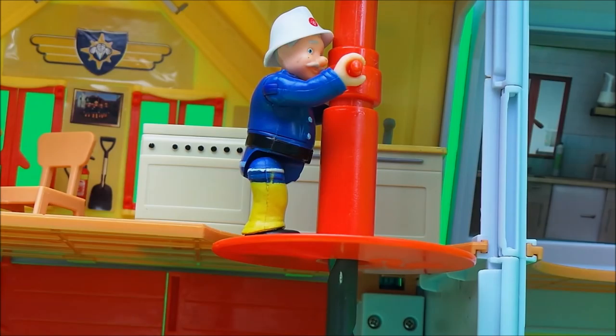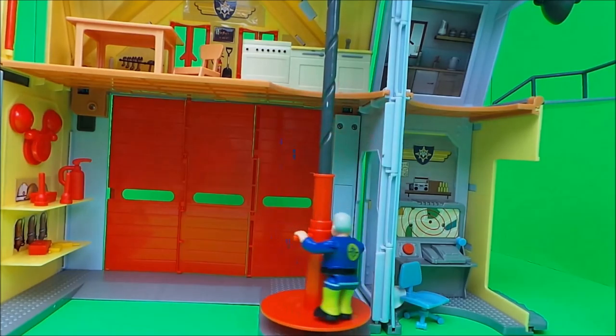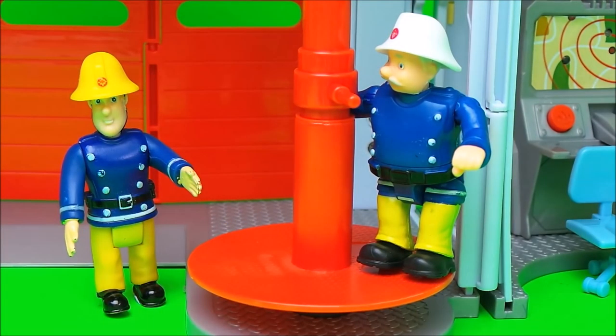Station Officer Steele is checking out the fireman's pole. First down. Well, that's working a treat, old boy, says Station Officer Steele to Fireman Sam. And with that, Station Officer Steele goes off to check out the emergency call centre.